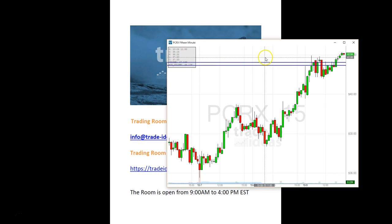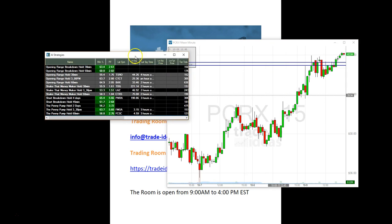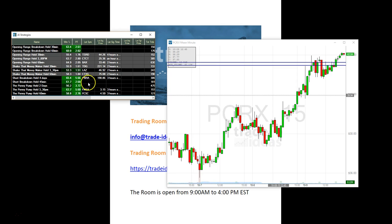It was just a little too whippy for me. Now, there's a couple of the small ones. Disappointing, no question, because these three strategies from the penny pumper really gave us some excellent trades the last couple of days. Probably the last 4 days have been some really nice ones.